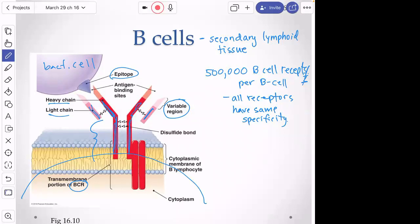So B cell receptors, a good analogy maybe is that they're like a snowflake. You've heard it said, oh, no two snowflakes are alike. An amazing repertoire of B cell receptors. You have a B cell receptor to recognize almost any antigen that you could ever encounter. Millions of them.